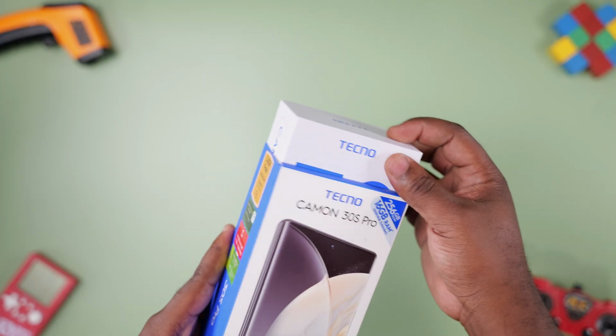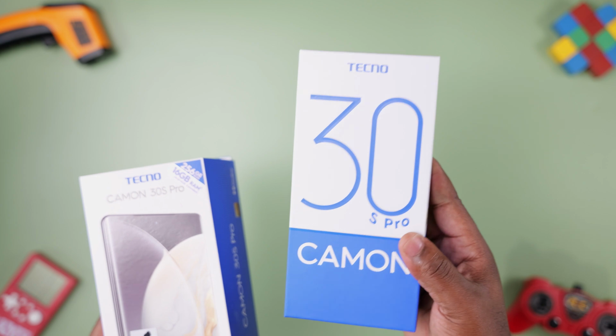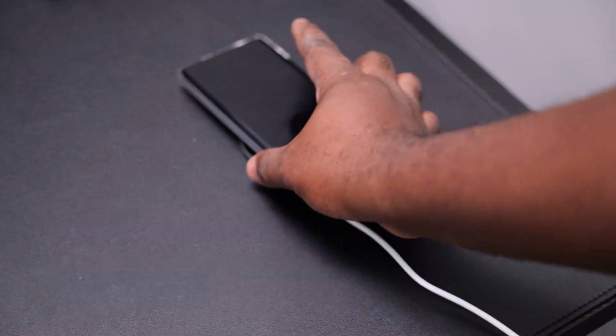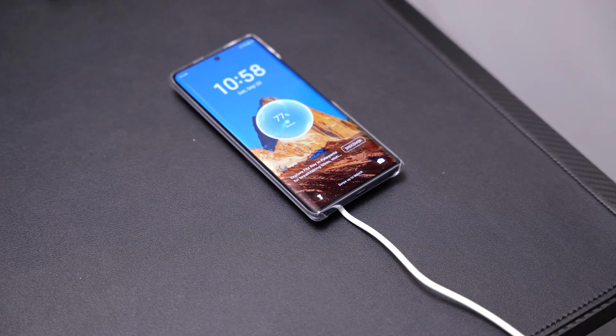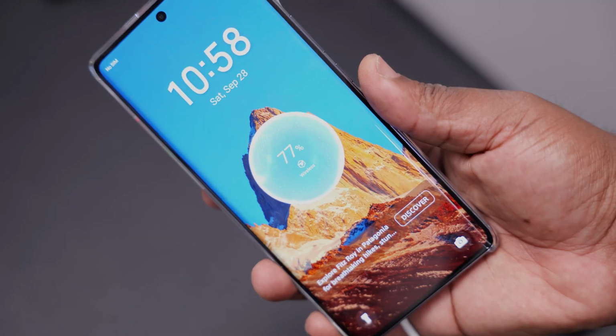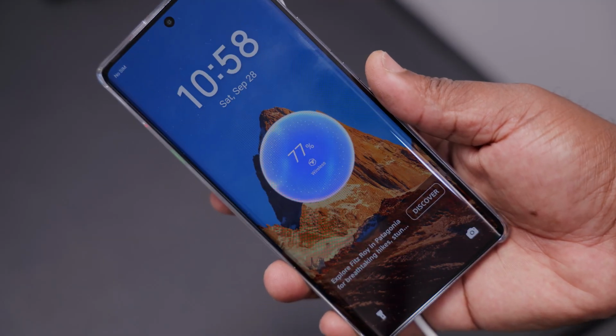TECNO is already feeling like Father Christmas, and it's not December. They included a 15-watt wireless charger in the box. That's well appreciated, TECNO. Thank you. This smartphone can draw 20 watts of power through wireless charging, so including a 15-watt wireless charger, well, it's still a good gesture. Now, if you can find a compatible wireless charger that can give out 20 watts, then you can increase the wireless charging speed of this smartphone just a little bit.